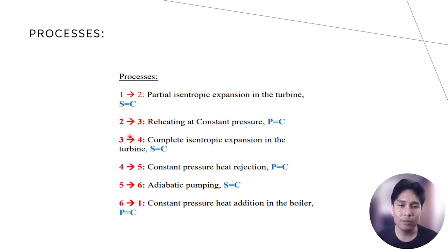Next is process 2 to 3. Reheating at constant pressure, P equals C. So here, pressure P is constant, known as an isobaric process. The steam is sent back to the reheater where more heat is added without increasing the pressure. So reheating improves efficiency and reduces the moisture content in the next expansion phase.